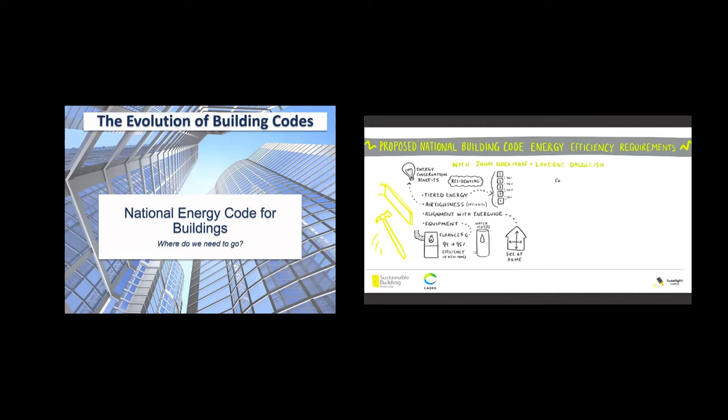So we talk a lot at the code hearings about how we want to simplify things. We want to make it easier for buildings. We want to do a whole slew of things. And if you take a look at the presentation that John went through, I think we're making it more complicated for the builders.